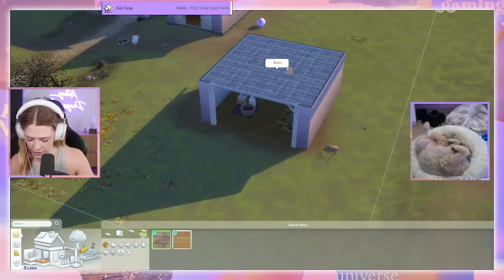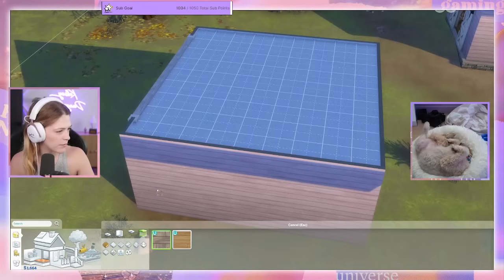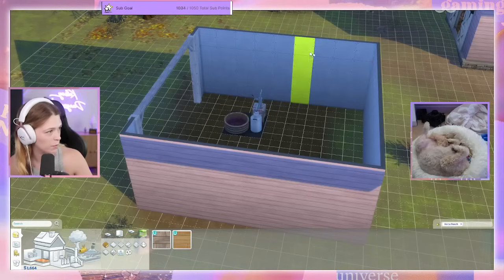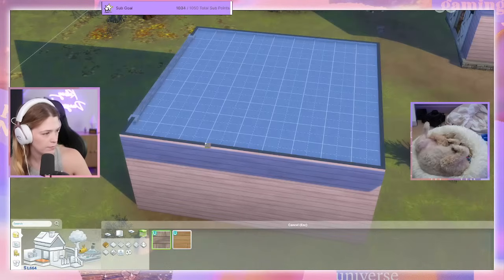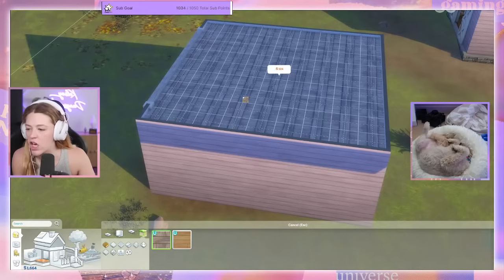Let's do horse ranch. We'll do like this maybe for the ceiling. I want it to be more like, I love how I can see it in here. I'm gonna do it like the other way though. How do I do it the other way? I thought I knew how to do this, and now I'm like, what is happening? Nope. How do I make it turn? So confused.